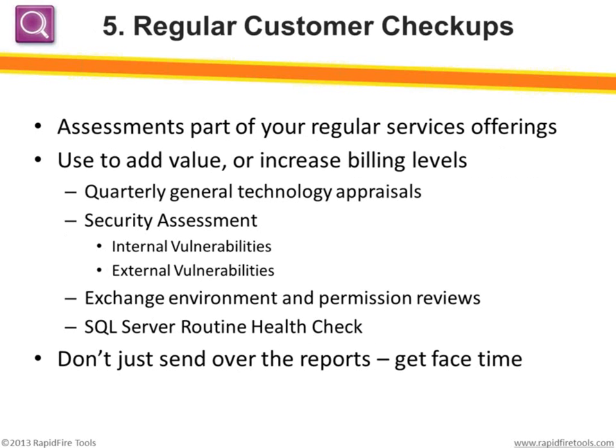And this is important. You really should be providing a regular health check for all of your customers and make it part of your technology business reviews, whether that's quarterly or some other regular interval. Having additional documentation alongside information from your RMM or your PSA tool definitely can add value to the client relationship. And in some cases, it might be something you can charge extra for.